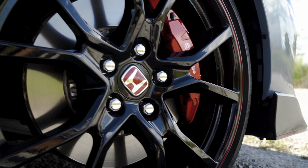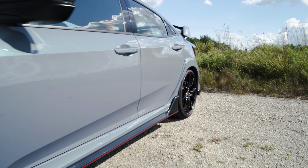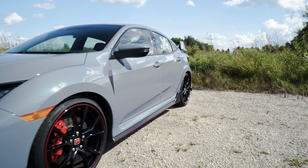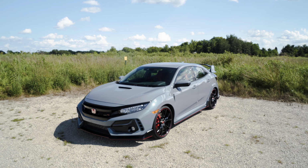The front brakes are different. Now it's a 2-piece rotor, vented. It's much less prone to fade, which is important if you're going to take this car on the track. And it also removes 2.5 pounds of unsprung weight at each front corner.